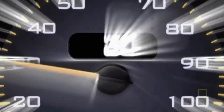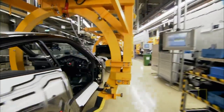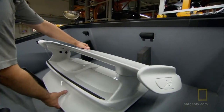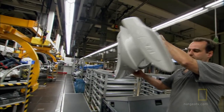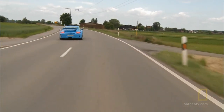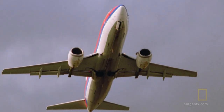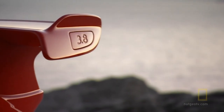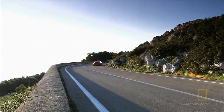Station 30. If the 911 coming down the line is a GT3, this is where technicians install the prominent rear wing. Airplanes use wings to create lift, enabling the aircraft to fly. The GT3's wing is angled to do the opposite, to keep the car on the ground.